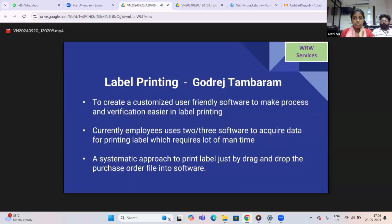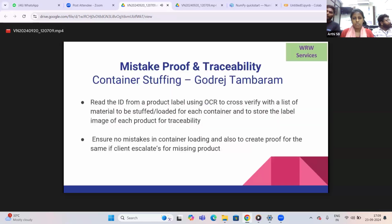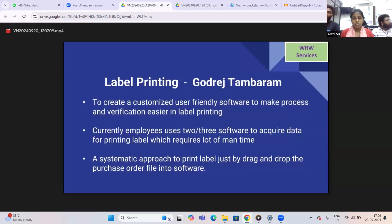Label printing. This is a software development project for Chukwuere, an export unit in MEPZ. They have a need to integrate the labels connected with purchase order, marketing requirements, production planning requirements, and dispatch details. Each of the containers which needs to be dispatched will have a new label with the purchase order from their legacy software, matching product details in a separate Excel sheet. We customized user-friendly software to make labels by mapping their software and master data.